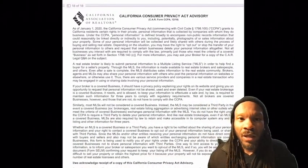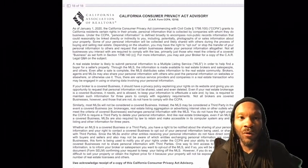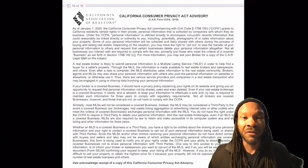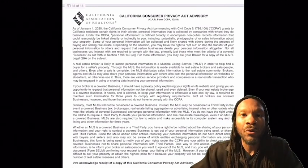Advisory, another advisory. There's a bunch of advisories and disclosures through here. So, and this is the last of it. This is the last page of the California Residential Purchase Agreement. And we just covered all of the most important parts here.